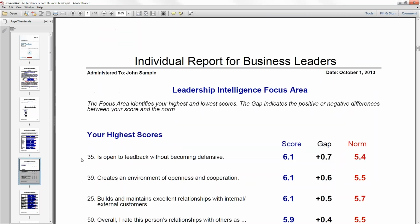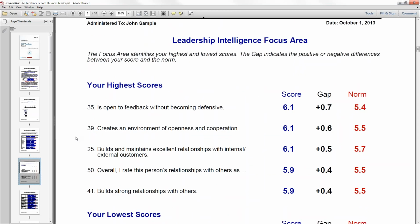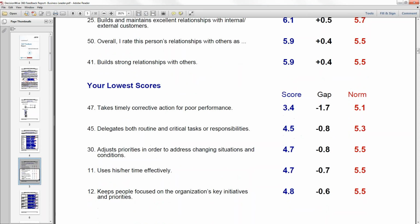Yep. So most reports as well will have a highest and lowest scores area. We're showing the 5 highest and 5 lowest scores here, which provides a little bit more insight compared to the summary results, because here we can see a lot of questions about being open to feedback, environment of openness, cooperation, good relationships appear on these 3 questions. The lowest score is about performance management here in 47, delegation, prioritization, things like that come up in this section.